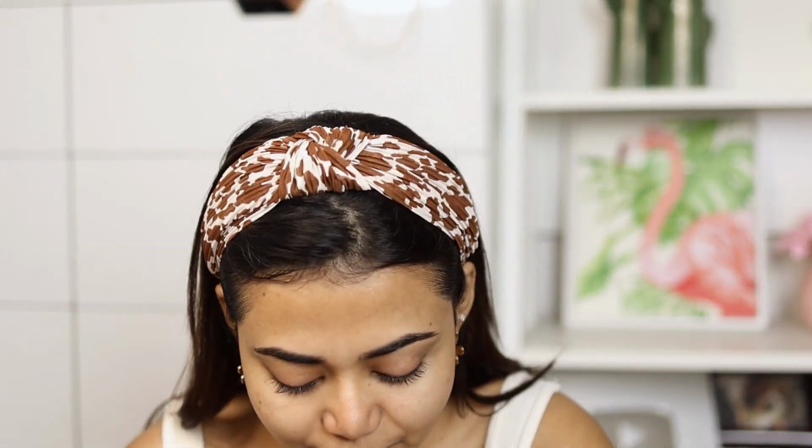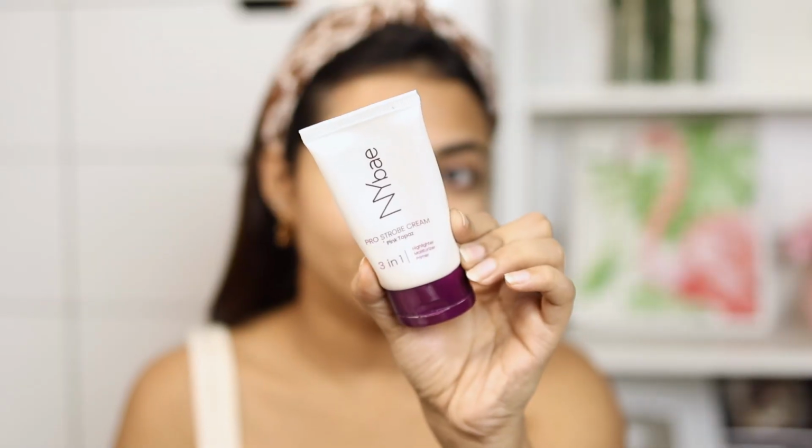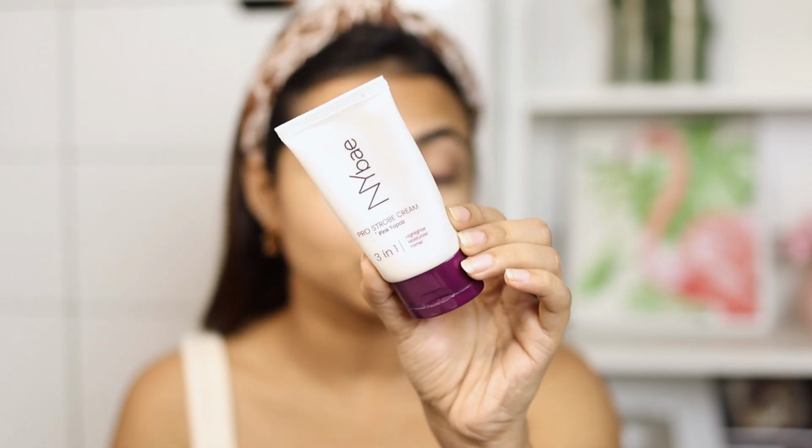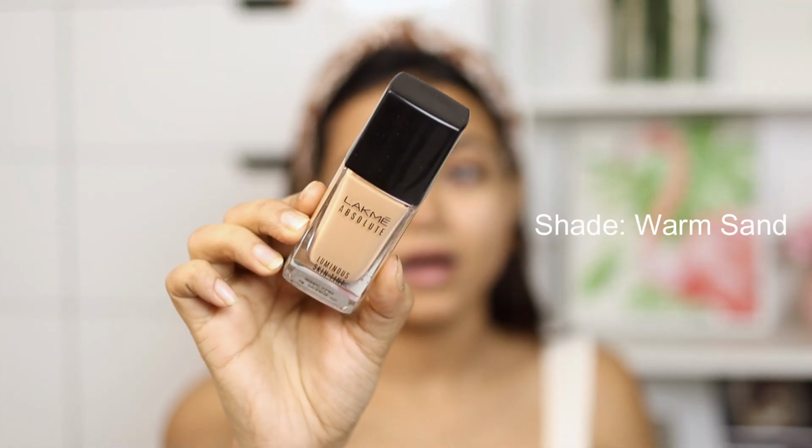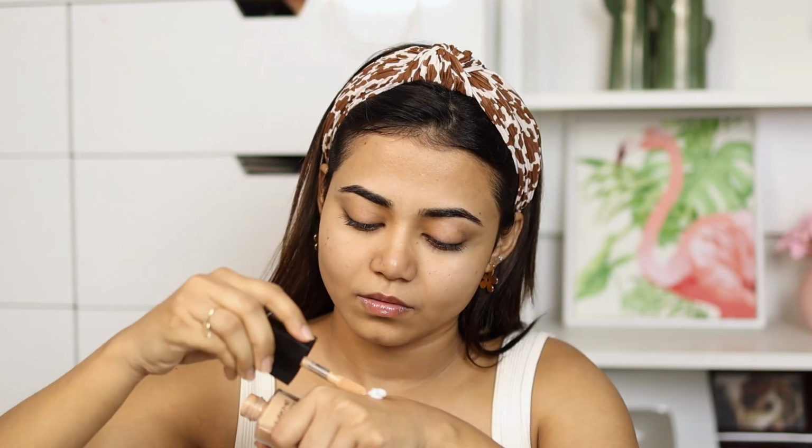So I have only this one in the name of moisturizing primer and illuminating primer. This is NY base and it's recently launched, I showed it in my last haul. So I'm going to use this, but she used the primer and her skin tint together and applied with her fingers. How scary is that? Because I never do this, you guys know. I always use brushes. This new product is again a new launch, I have showed this in my last haul. This is the Lakme Absolute skin tint. Let's apply it with my fingers only.